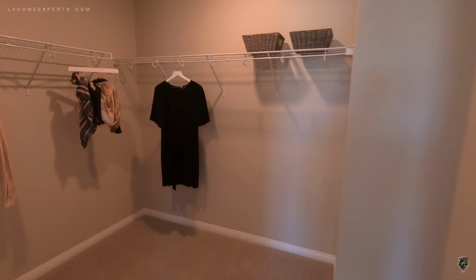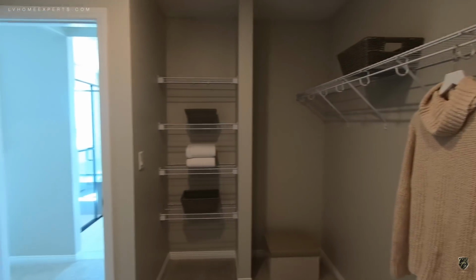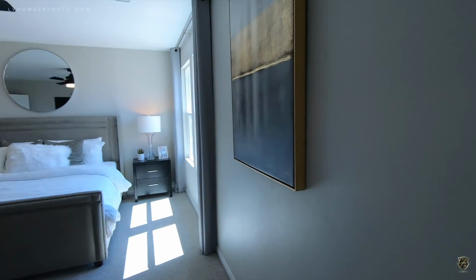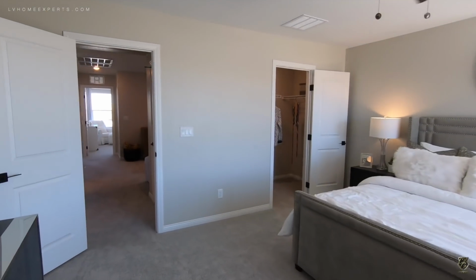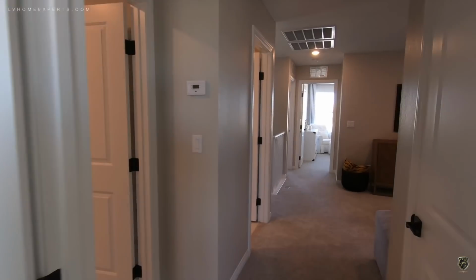You have some nice Moen fixtures. Then you have your walk-in closet. Not bad, right? Also, if you guys want some custom closets, you're going to save a lot more money if you decide to do it after versus going through the builder.